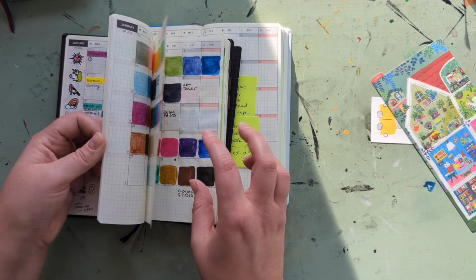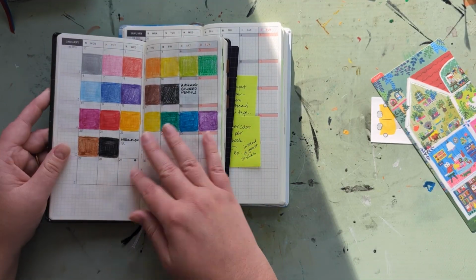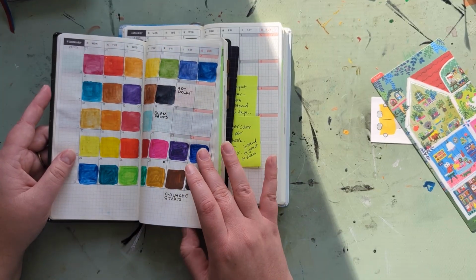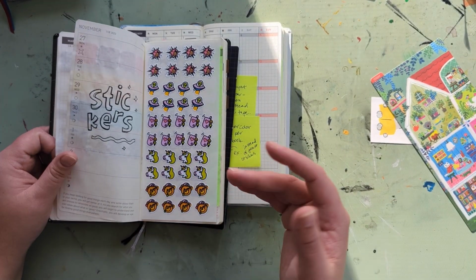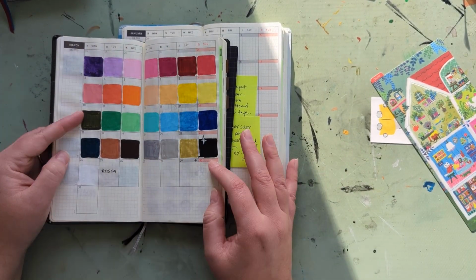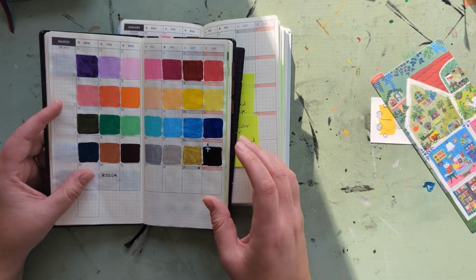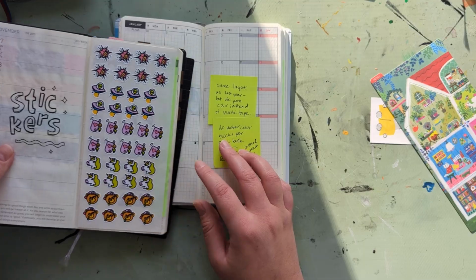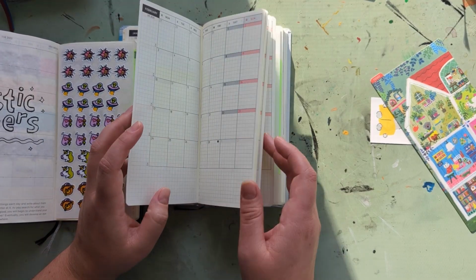Other pages. I don't think I'm going to do as intense of swatch pages next year. I think I'll probably just do fountain pen ink and not all of my other media, just because I don't really need to reference them. Like, I don't think I even used Posca in this book. But yeah, something that I definitely am keeping are the stickers.